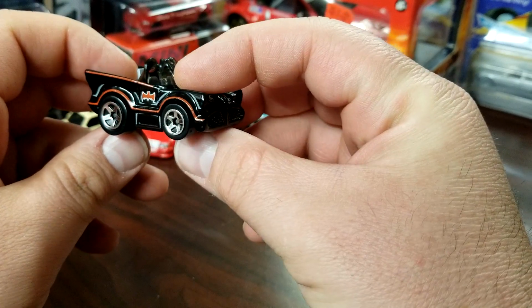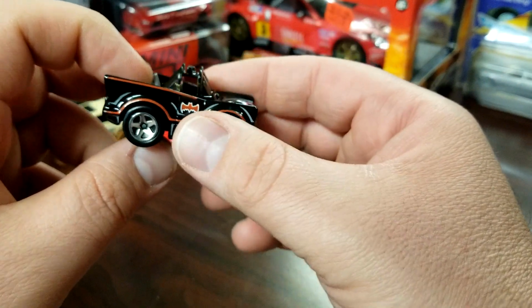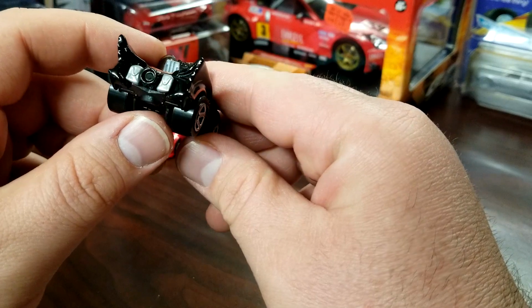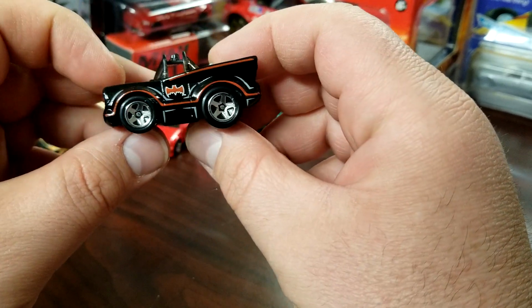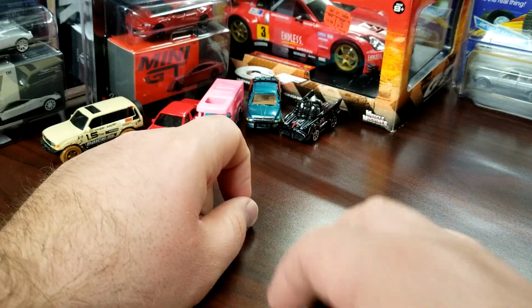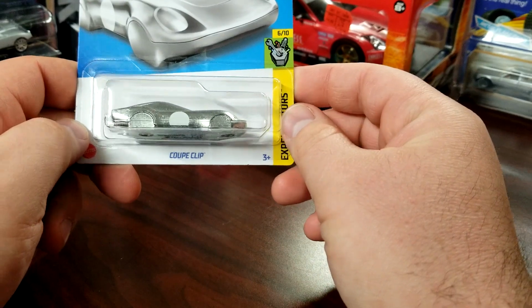This is definitely better than the stuff they were doing in the 2000s where it was like hard nose and swoop back and the fat backs and drop tops and all those ridiculous ones. I think Hotwheels figured out how to modify stuff and make it look pretty good. Thing is tiny. Super tiny.